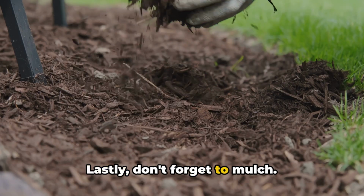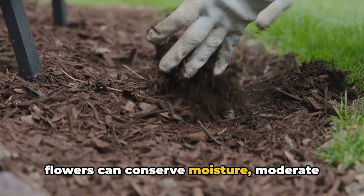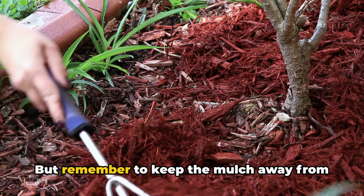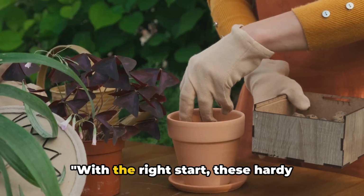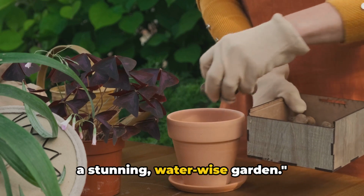Lastly, don't forget to mulch. A layer of organic mulch around your flowers can conserve moisture, moderate soil temperature, and suppress weeds. But remember to keep the mulch away from the plant stems to prevent rot. With the right start, these hardy flowers are well on their way to creating a stunning water-wise garden.